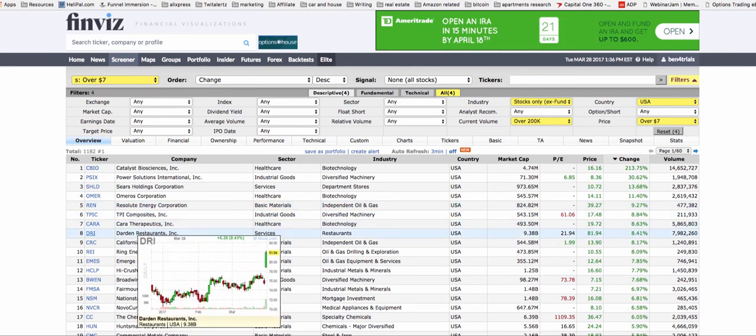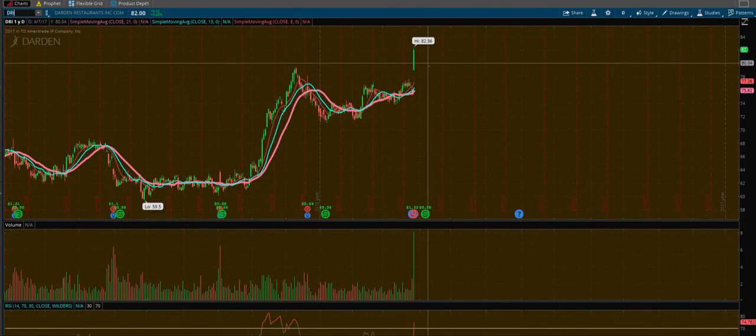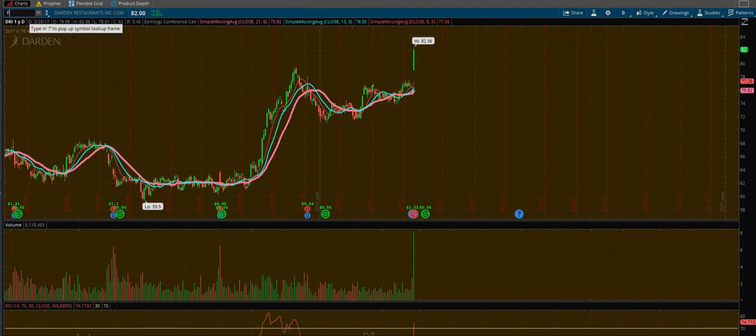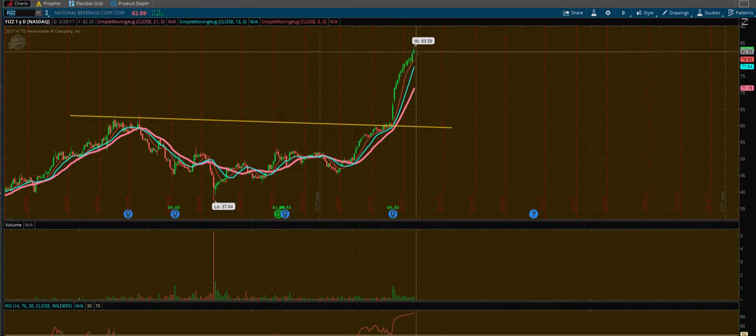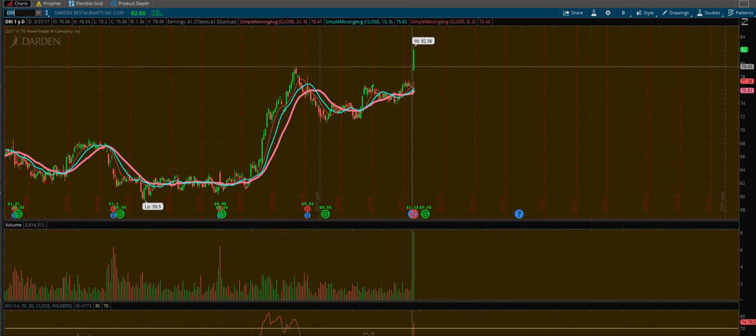Like, you know, here's an example. DRI. Look at this thing. You know, that breakout happened on earnings. Well, what's the last breakout we just saw that happened on earnings? This one. And after it went, it just kept going. So for me, I would keep an eye on this one, for my personal preference, and see if it can run.